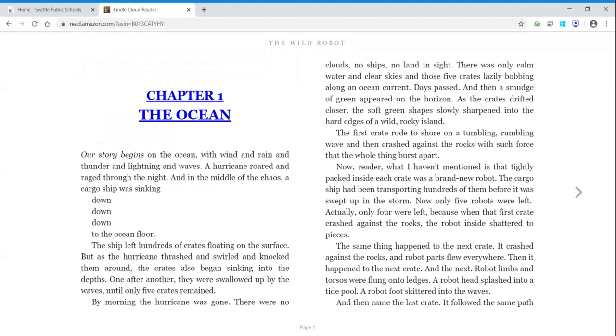The same thing happened to the next crate. It crashed against the rocks and robot parts flew everywhere. Then it happened to the next crate, and the next. Robot limbs and torsos were flung onto ledges. A robot head splashed into a tide pool. A robot foot skittered into the waves. And then came the last crate.